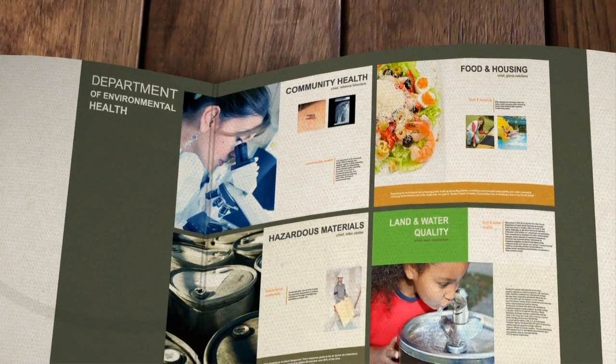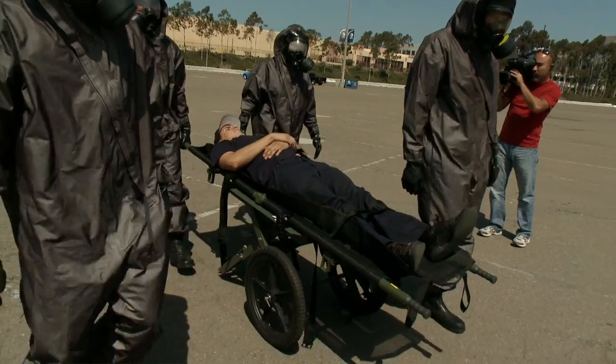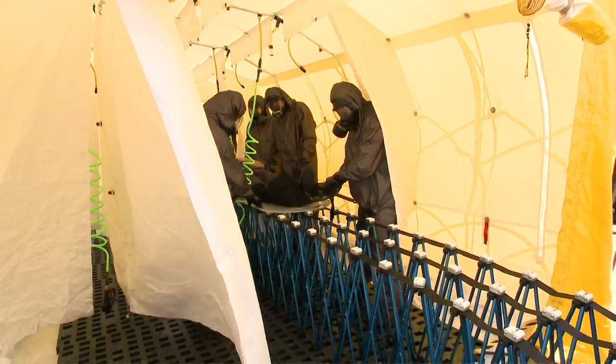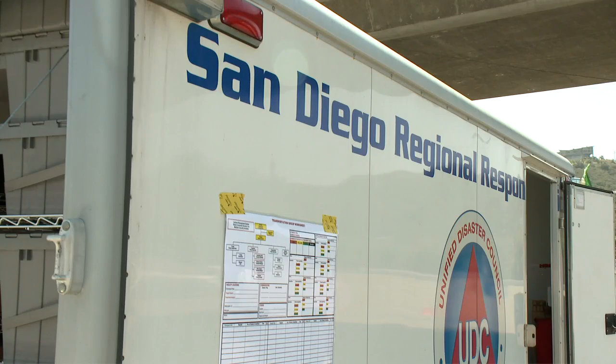That's the Food and Housing Division. Next is HAZMAT, the Hazardous Materials Division. It's actually two groups in one. The first deals with hazmat emergency incidents 24/7. It's called HIRT, H-I-R-T, or Hazardous Incident Response Team. Probably the part of DEH most visible to the public.